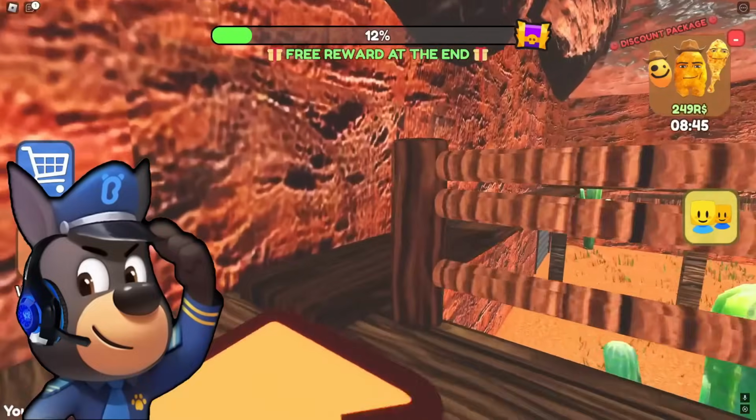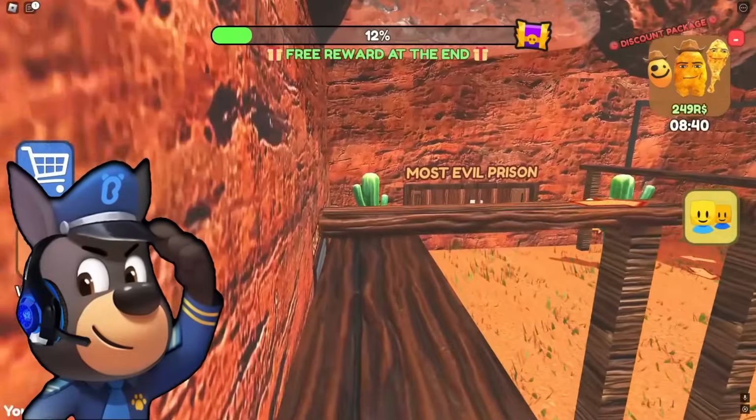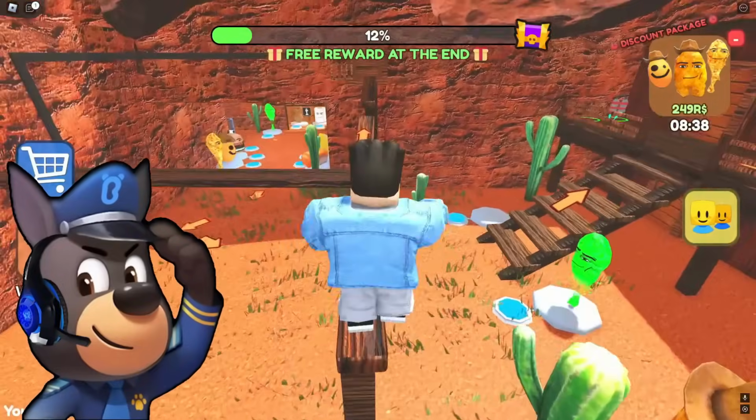A nugget cowboy is chasing us. We need to run as fast as we can. Honestly, he looks really cute. I don't even know what he could do to us.